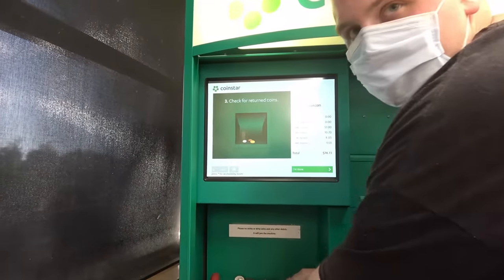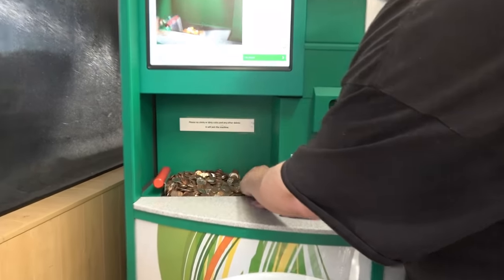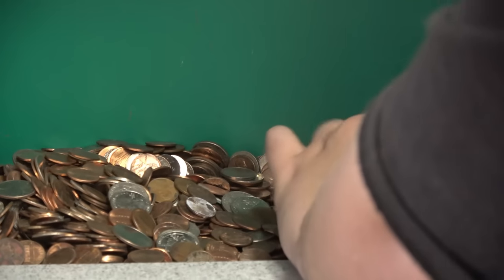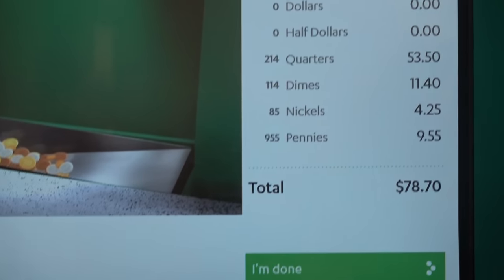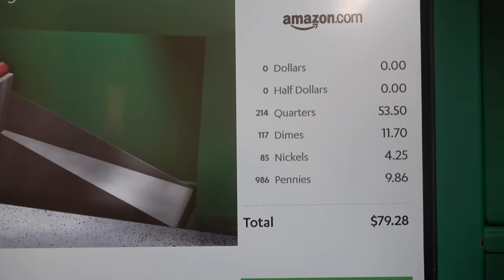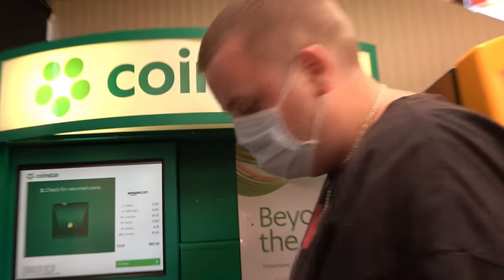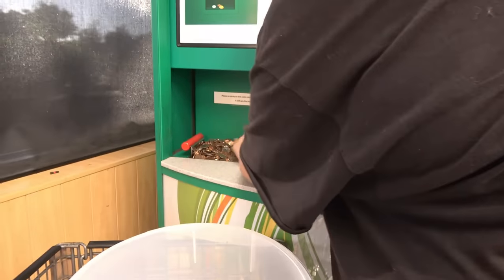I think I put too much in there. Take your time. I'm trying. See, after pennies, quarters is still the highest, look. Staple. You ever wonder how weird things get in change jars?